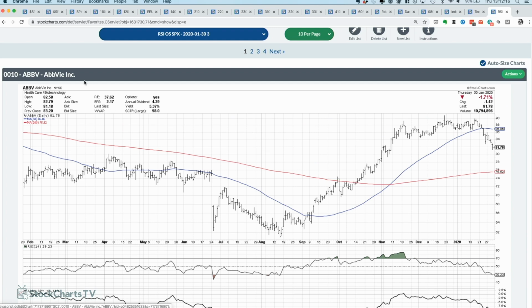So here we see something like AbbVie. AbbVie's in the biotech space. Biotech as a group has been a very interesting play because it's broken out, it's broken down. It's been really interesting how that relates to the broader market conditions, but here AbbVie is actually oversold.